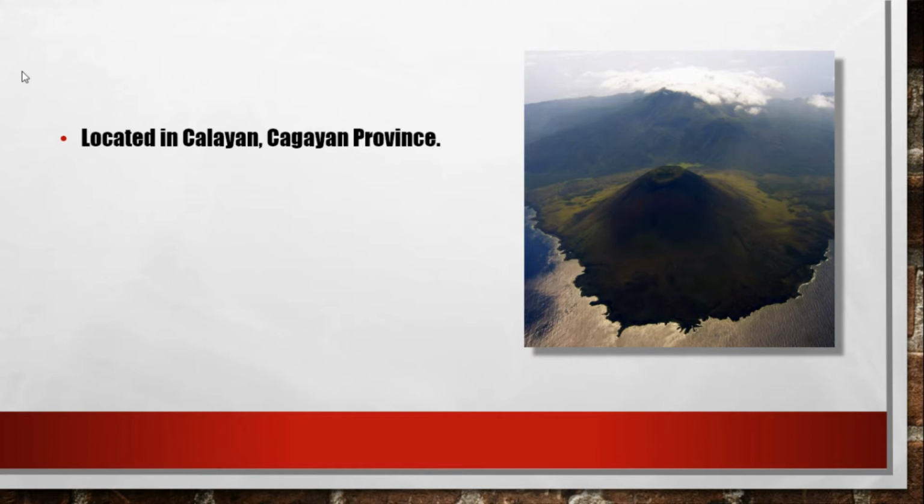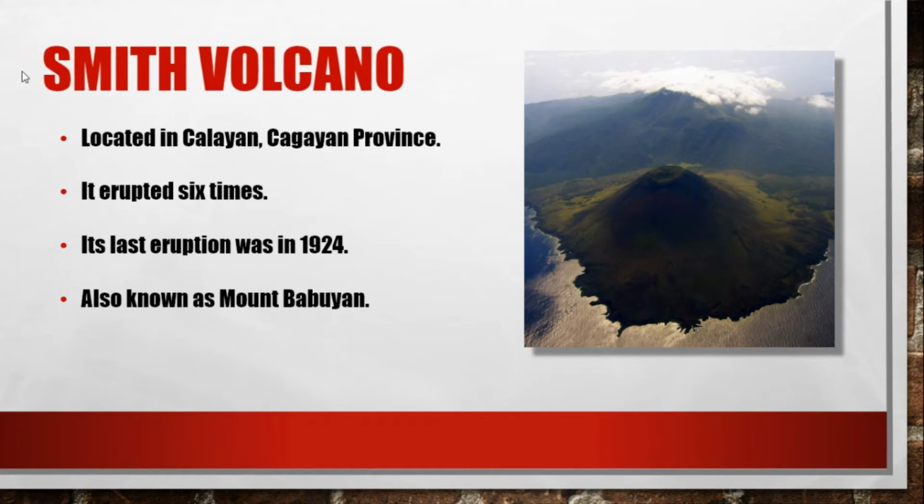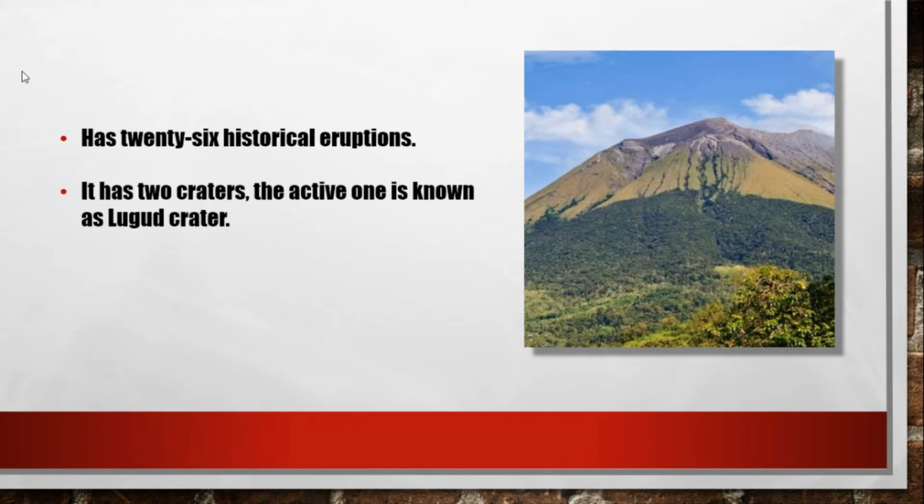This volcano is located in Calayan, Cagayan province. It erupted 6 times. Its last eruption was in 1924. It is also known as Mount Babuyan, Smith volcano. It has 26 historical eruptions. It has 2 craters. The active one is known as Lugod crater.